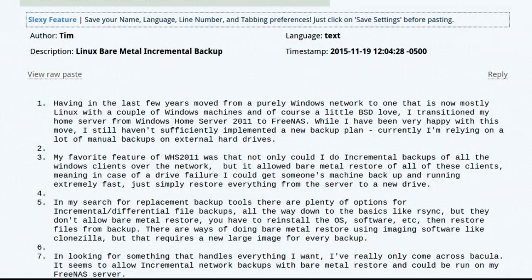Our first email comes in from Tim, and he's got a bare metal restore question. He says, having the last few years moved from a purely Windows network to one that is now mostly Linux, with a couple of Windows machines and, of course, a little BSD love, I transitioned my home server from Windows Home Server 2011 to FreeNAS.